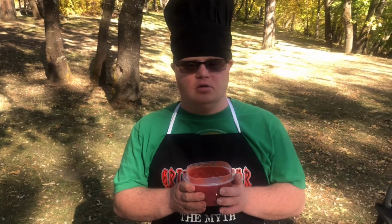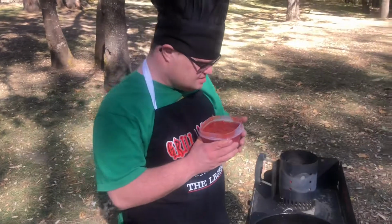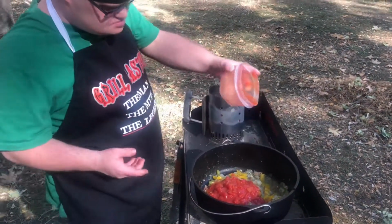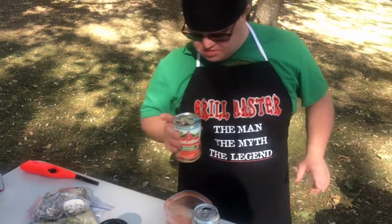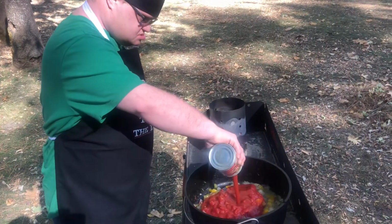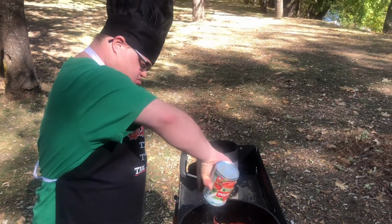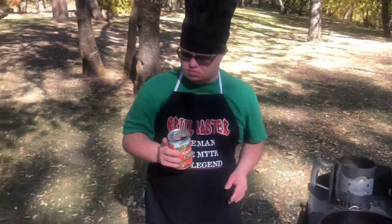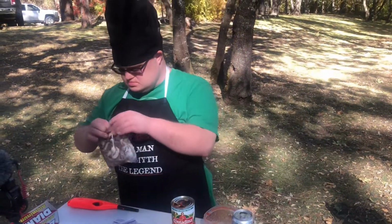After that, we're gonna put all the ingredients in. Okay, first thing you're going to add to it is diced tomatoes. All right. What's the next thing, Chef? Now, tomato sauce. And what's next? Time for the mushrooms.